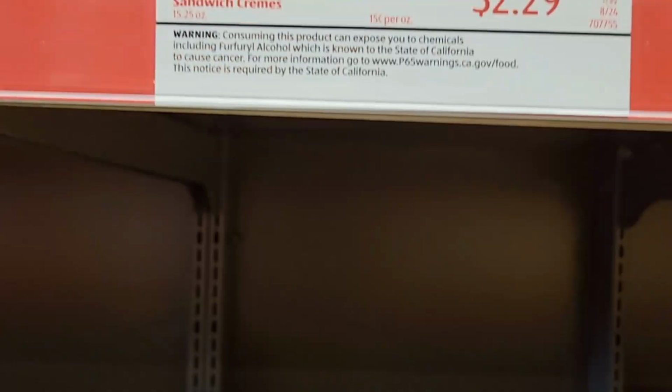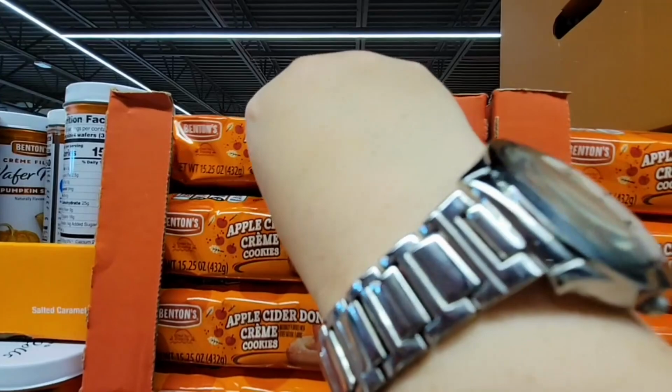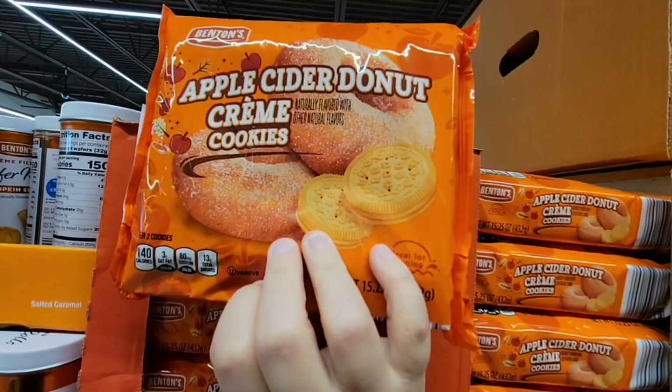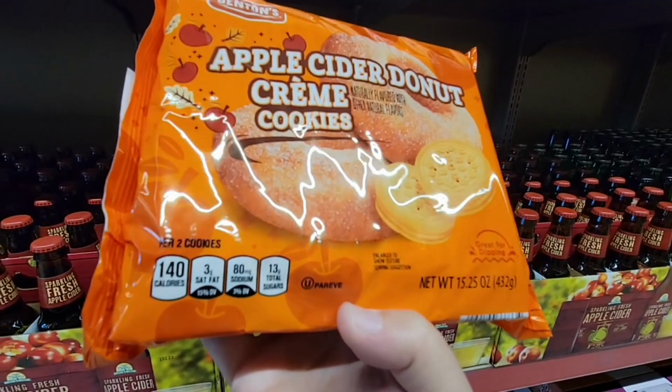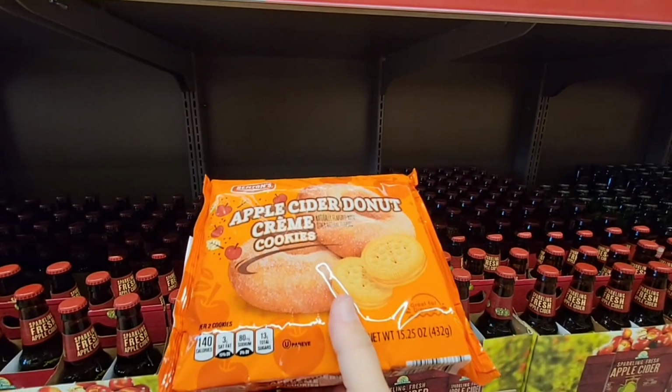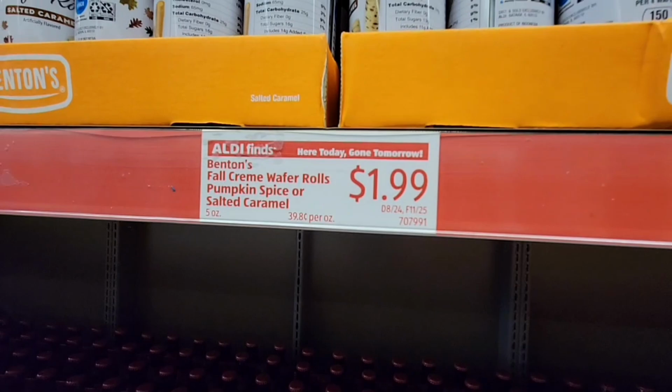Now, $2.29. I'm going to zoom in really close. Apple cider donut cream cookies. Well, hello. Let's see what we have here. Boy, I'm just picking up everything wrong. It sounds really good and really sweet at the same time. They're naturally flavored, which, like I said, is a good idea. If you're going to eat these, just have one or two, moderation. The calories are going to be there, and sugar is probably the first ingredient.